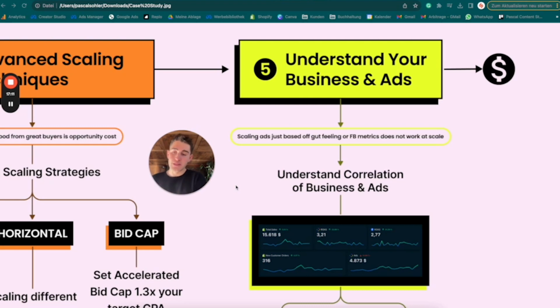Facebook ads and your business directly correlate if Facebook ads is really your main channel of acquisition. So what you do on Facebook ads affects what you're doing in your shop. And as you scale up your budget, you will find these spillover effects. For example, you will see you're basically unprofitable on Facebook. Let's say you need a ROAS of 2 and you have a 1.8 or 1.7 ROAS in Facebook. But in your business, you see that you actually have a ROAS of 2.5 overall.